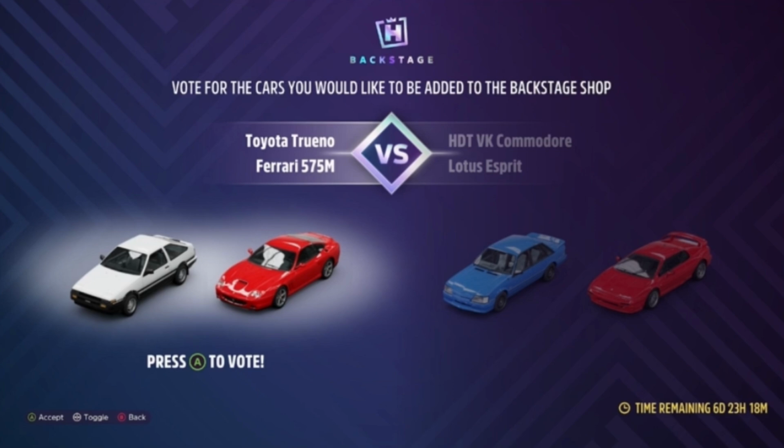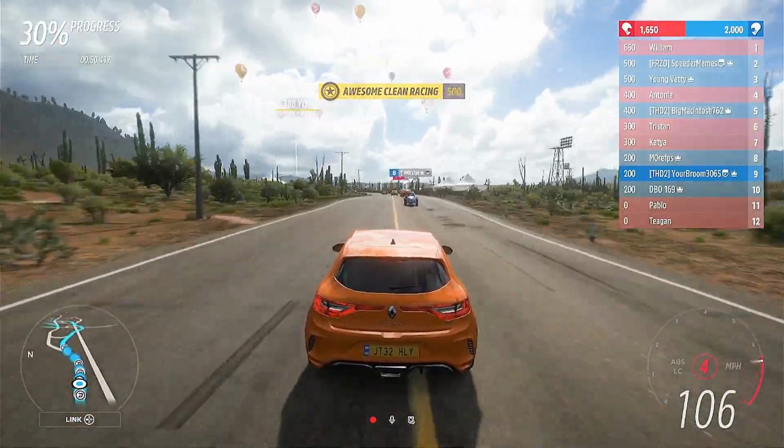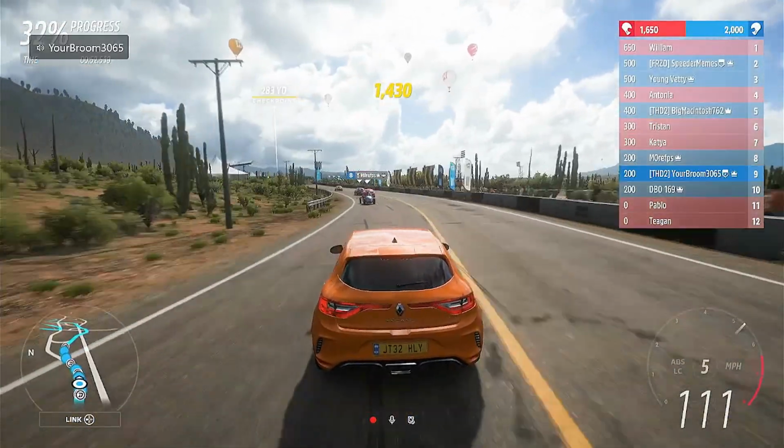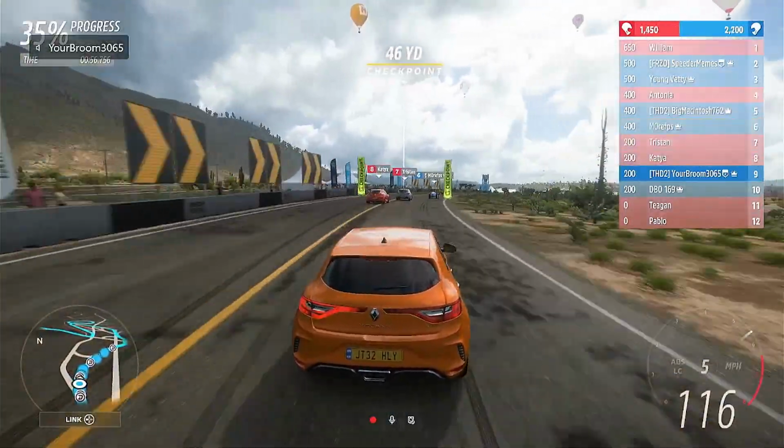So in this case, you either get the Toyota Tirreno or the Ferrari 575 Maranello, or you get the other two, which are the Holden HDT VK Commodore or the Lotus Esprit. How these cars are chosen is they are added as a majority vote, so if 59% of players vote for one car, that set of cars will be added. So basically the exact same way as it worked in Horizon 4.